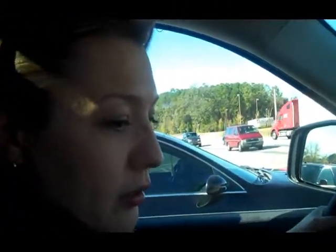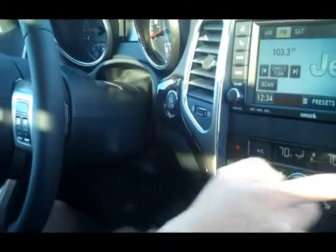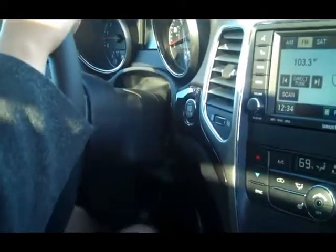It is a little warm in here. How do I... Okay. Oh, look at that. Oh, look, it's dual climate control. So I can turn yours all the way down and mine down just a little bit. It is so quiet in here.